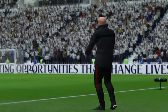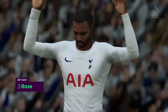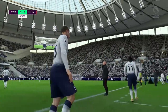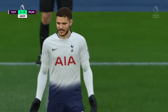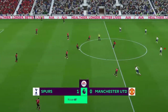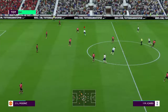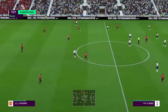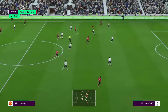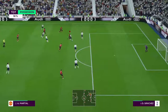He's not the easiest of managers to work for, I know that, but these players are doing what he demanded beforehand now. Tottenham Hotspur in front. Goal for Tottenham Hotspur. And Herrera. Eric Bailly. Modric. Nemanja Matic. Lukaku. Anthony Martial. Modric.